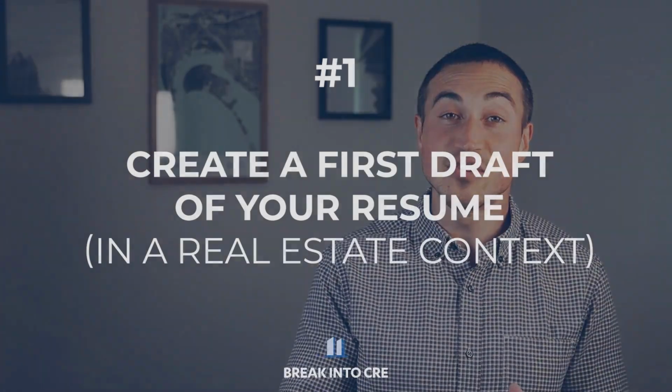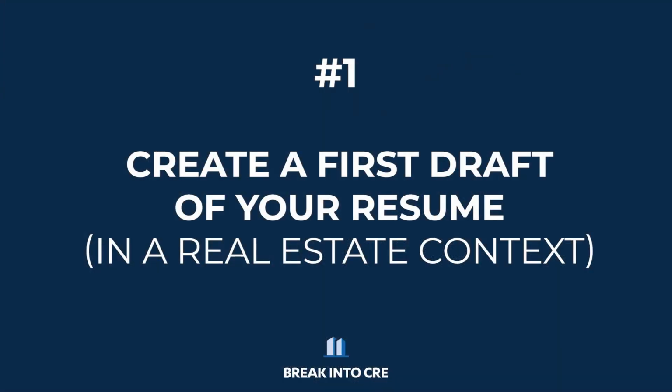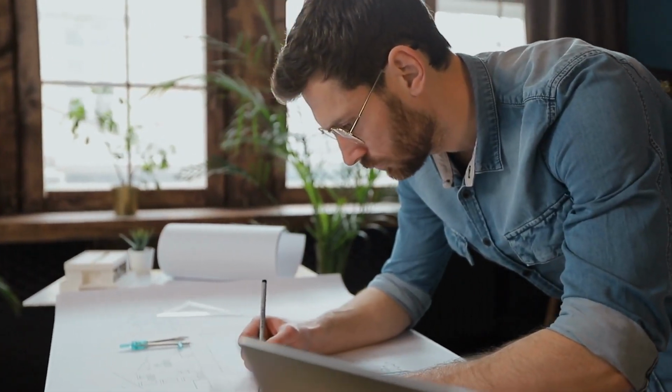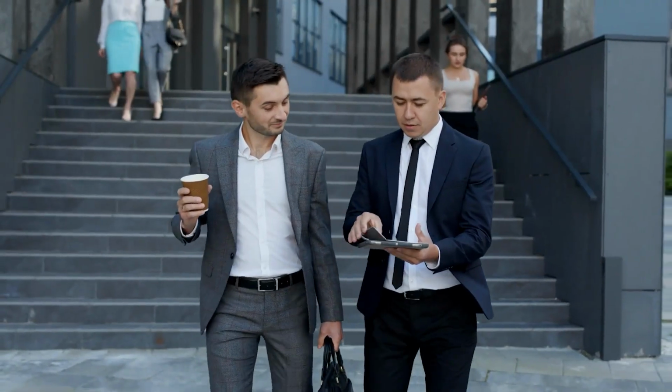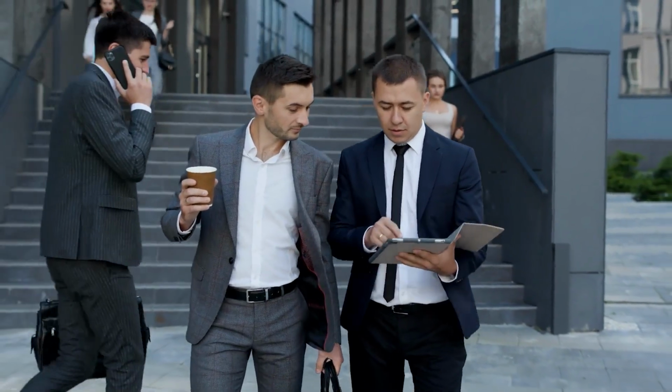And step number 1 in this process is to focus on your resume first and to put together a rough draft of an update that explains your background and your skill set in the context of commercial real estate. Now, if you have real estate internship or full-time job experience already, this is obviously going to be easier than if you're coming from a different industry or if you majored in something completely different in school. But regardless of where you're coming from, this is where you need to get creative when telling the story of your background and what you can bring to the table.